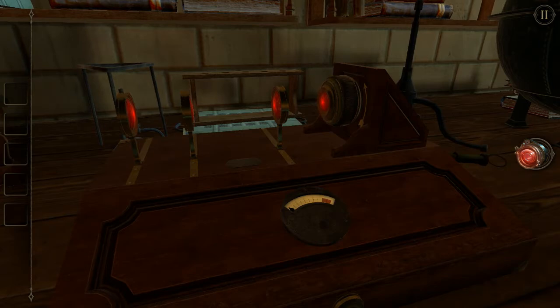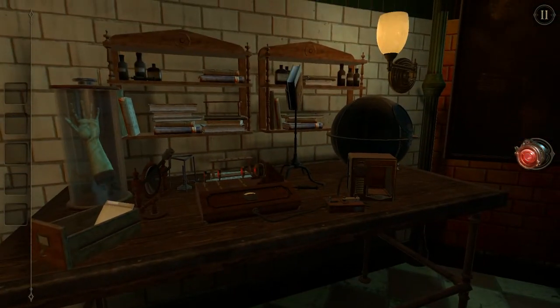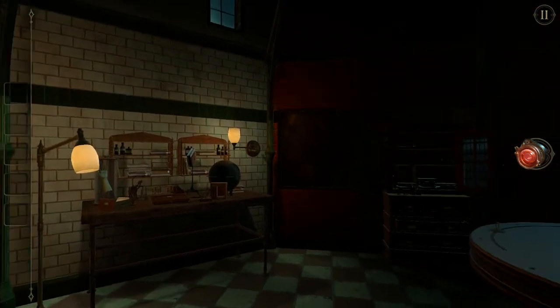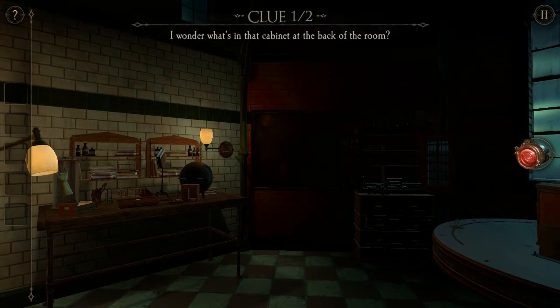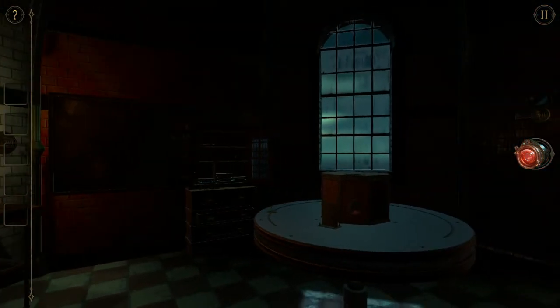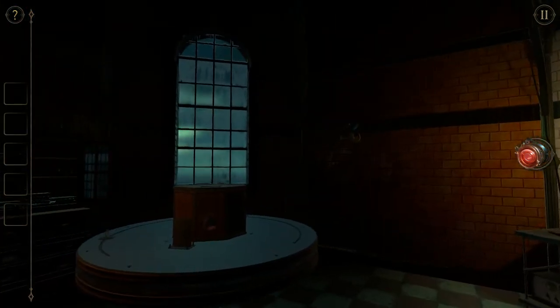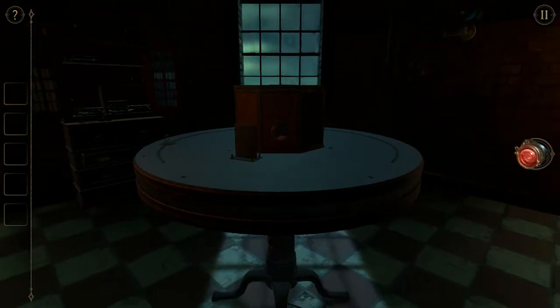Oh. I don't know. Okay, that is disturbing. That has a hand. I wonder what's in that cabinet at the back of the room. What cabinet? This one? No, not that one. Damn it!